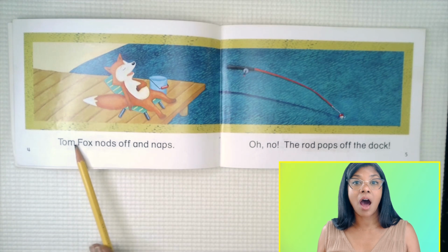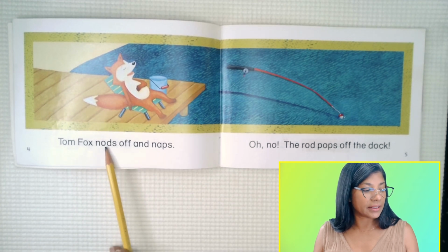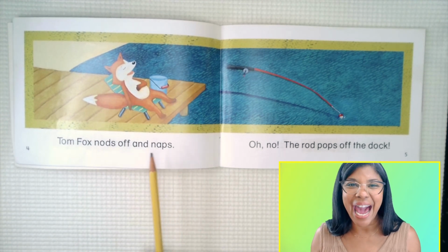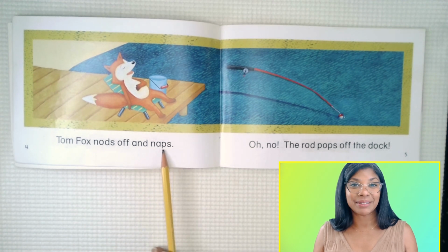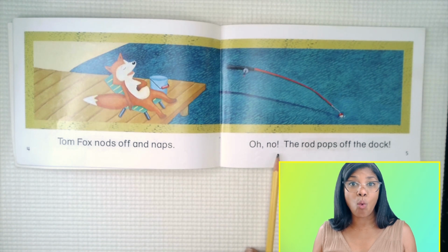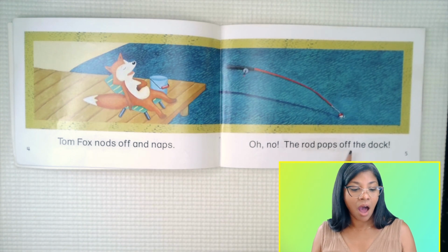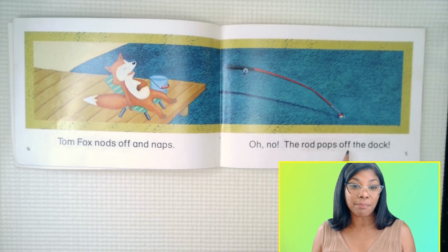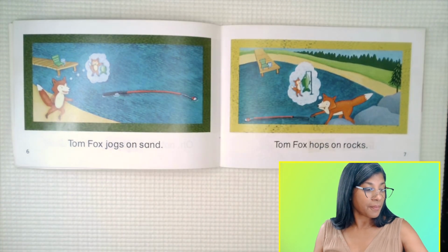Here we go. Tom Fox nods off and naps. Tom Fox nods off and naps. Very good. Oh no. The rod pops off the dock. Oh no, the rod pops off the dock. Oh no, friends, he's losing his fishing rod. Do you remember his name?